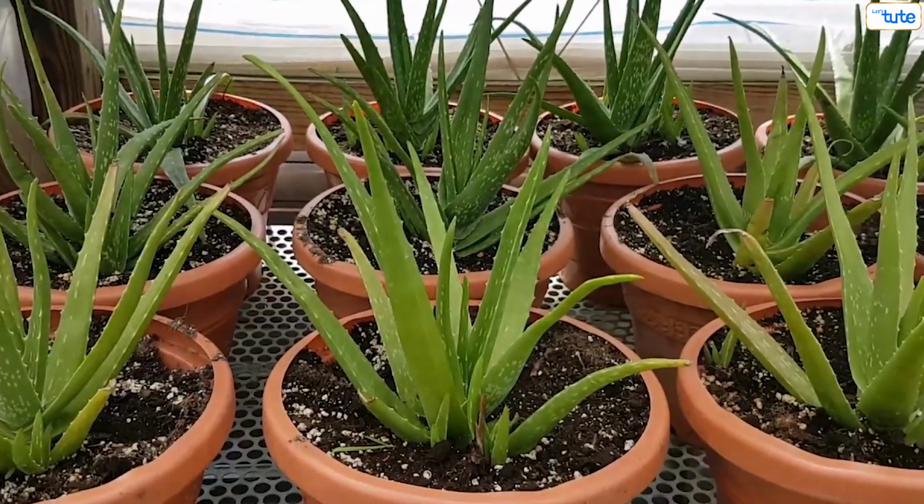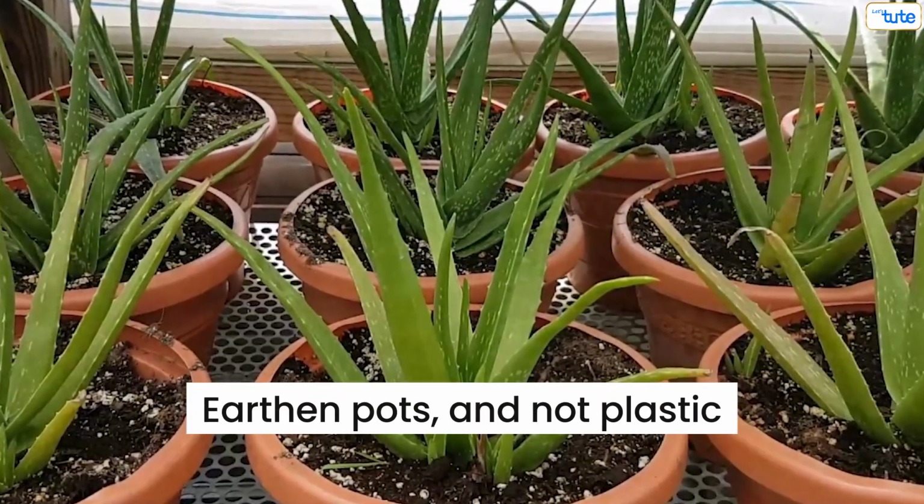Also remember to buy these plants from local vendors and grow them in earthen pots and not plastic.